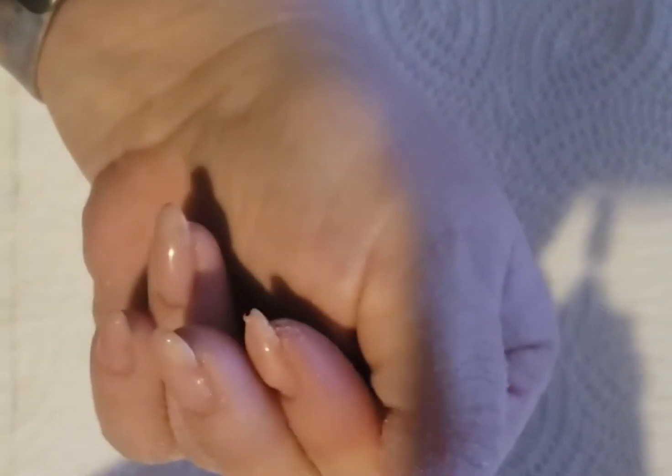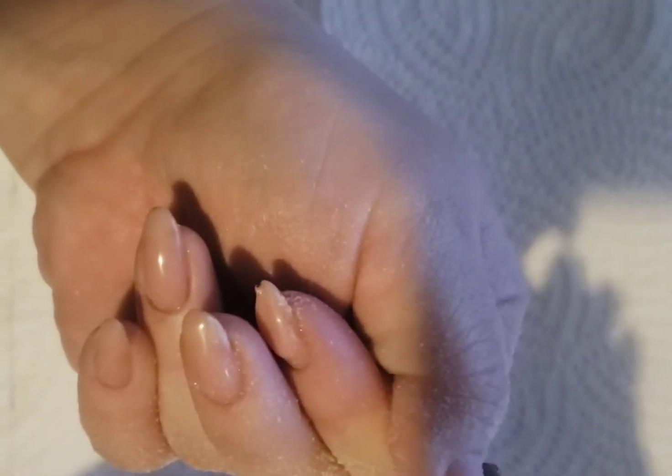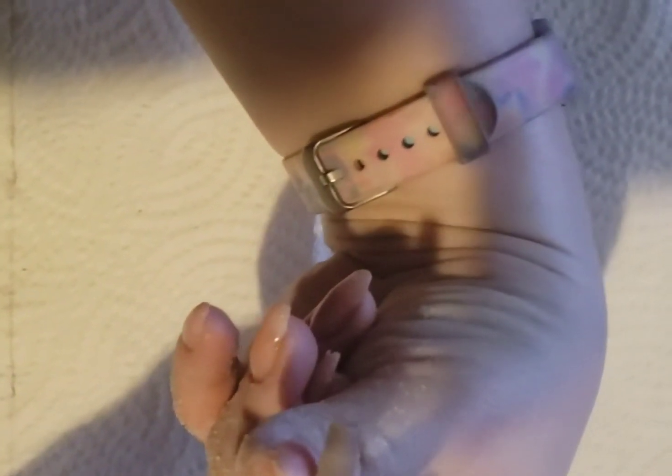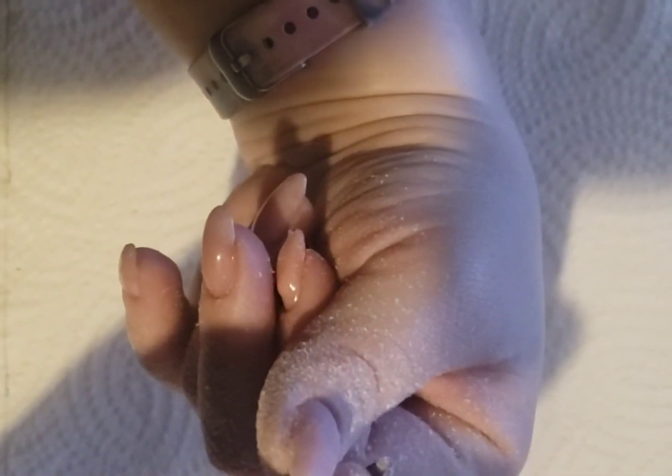Usually I just go straight for the e-file before I do the hand filing because it seems like an extra step since I am going to have to file with the regular file anyways. So I'll just go ahead and start with the e-file.